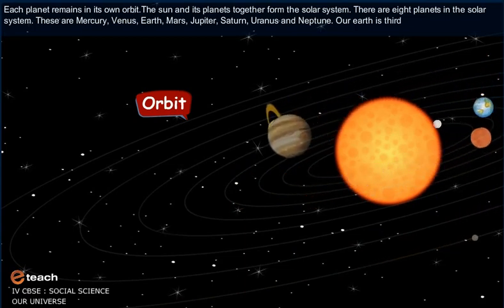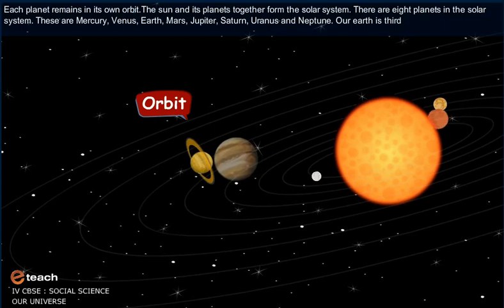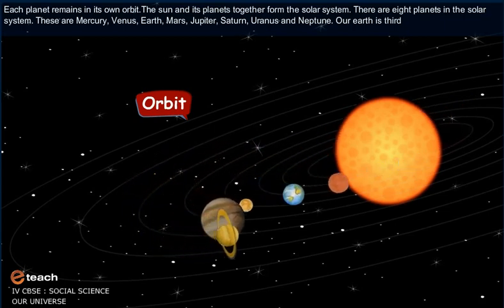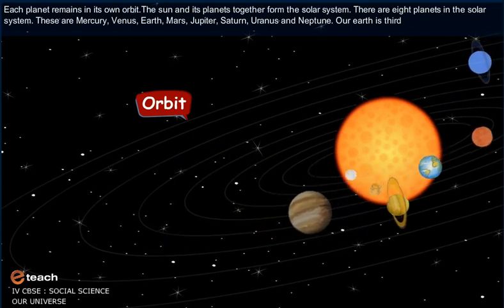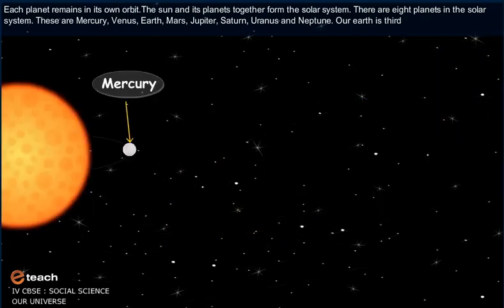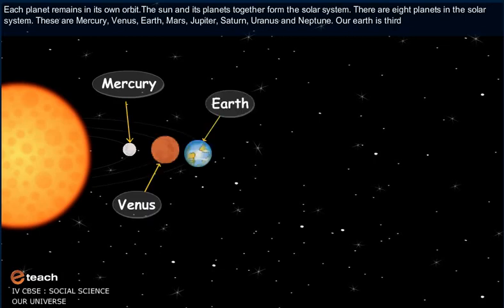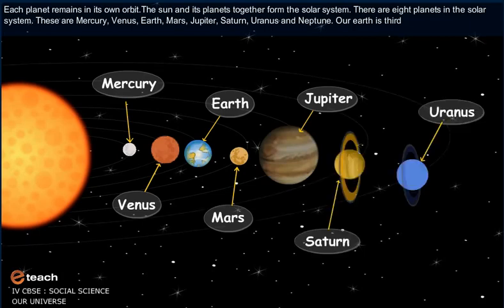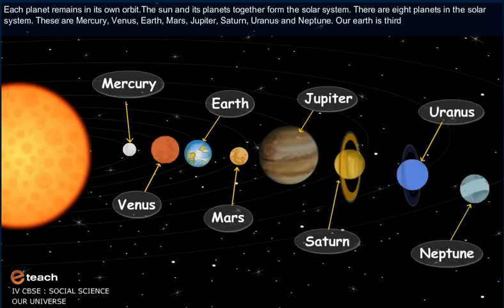The Sun and its planets together form the solar system. There are 8 planets in the solar system. These are Mercury, Venus, Earth, Mars, Jupiter, Saturn, Uranus, Neptune. Our Earth is third.